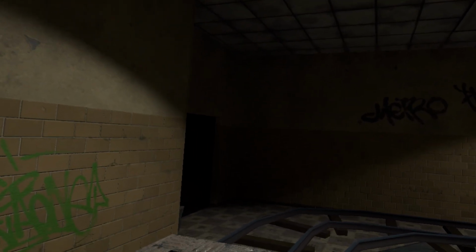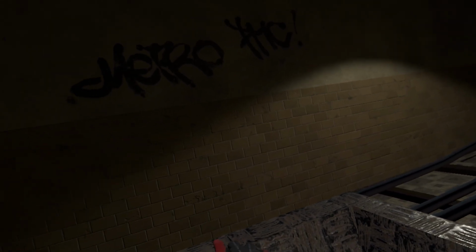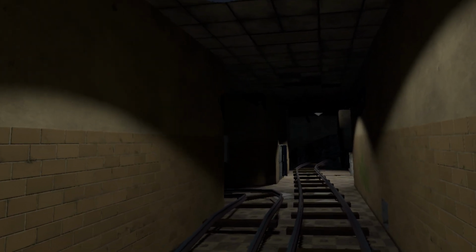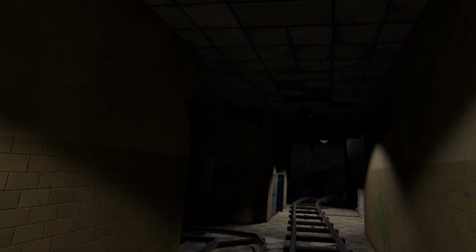So, you know, for 49 cents, my expectations are very low for this game, to be honest with you guys. That's almost free. 49 cents is not a lot of money. And this VR game, in my opinion, is better than the average VR coaster.